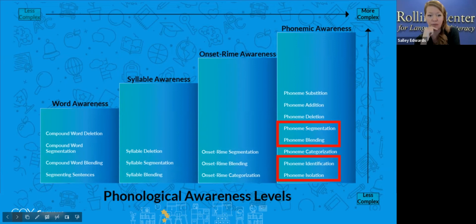You don't have to wait for children to learn word awareness, syllable awareness, then onset rhyme before you get to the end goal of phonemic awareness. And we have highlighted a few really key elements of phonological awareness instruction that are critical for children who are learning to read. These are the most critical components, and we can jump right into these even with kindergartners or pre-K students. So, phoneme isolation, identification, blending and segmenting.